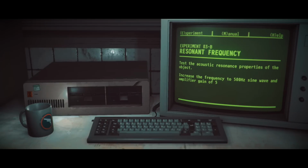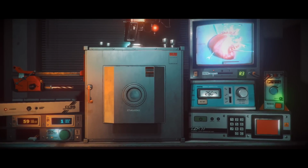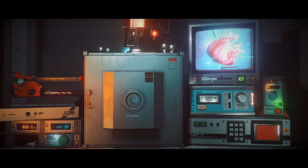Increase the frequency to 500 hertz, sine wave, and amplifier gain to 5. Okay, we can do that. Got it. Get out of here, caps lock. Okay. The noise for this one is just a little off putting. Oh, it's ramping. It is ramping.